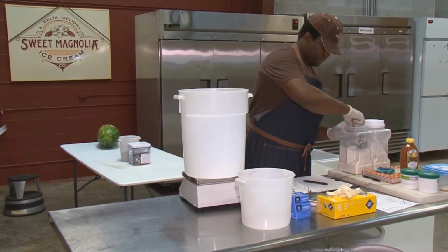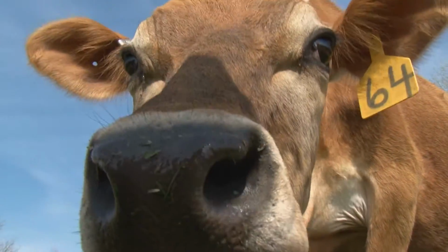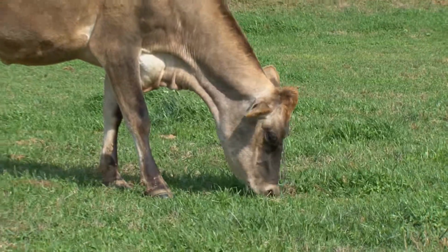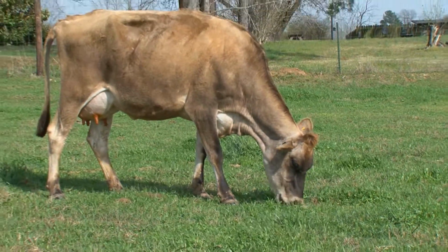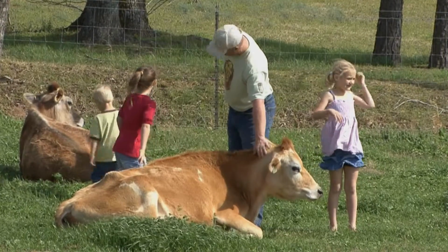Balthrop says he likes to use locally sourced ingredients whenever possible. The main ingredient for Sweet Magnolia ice cream comes from the cream harvested from grass-grazed cows on a farm in Oxford run by Billy Ray Brown. It's a small family dairy that has a loyal following.